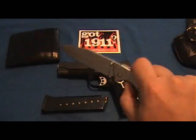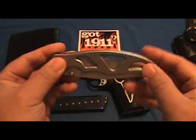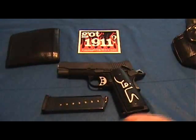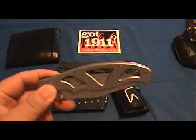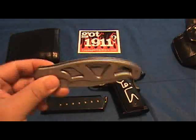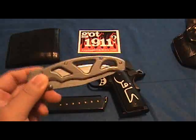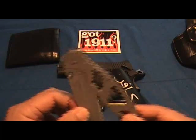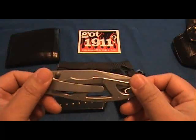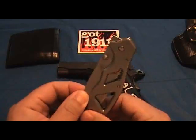I don't have a lot of knives. I don't have a huge knife collection like some of the other guys here on YouTube, but this works for me because all I really do is open boxes and letters with it, so I don't use it as a defensive weapon. I don't intend to, because those of you in the know understand that if you're going to use a knife in a defensive or even an offensive weapon situation, you really have to know what you're doing. You have to be trained, and I am neither. I don't have the skill set, nor the training, nor the knowledge to do that.